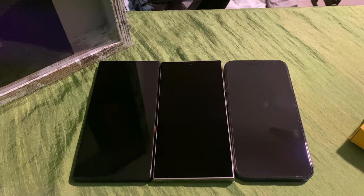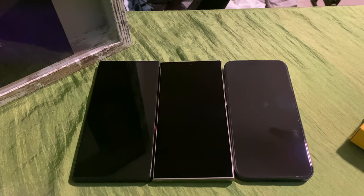But anyway, we have a comparison of three of the dopest devices out in the game right now. Most dopest is a pretty weird way to describe three pretty sick phones, but regardless, this is pretty cool because I've always dreamed of having three flagships in front of me, and it's kind of cool to finally have this.